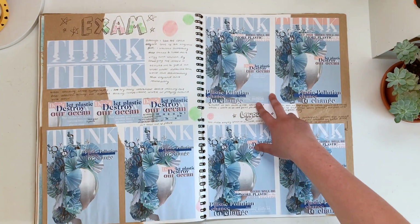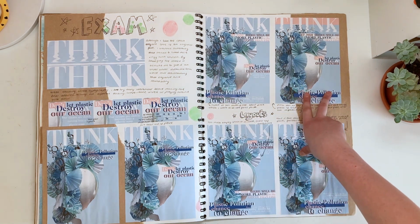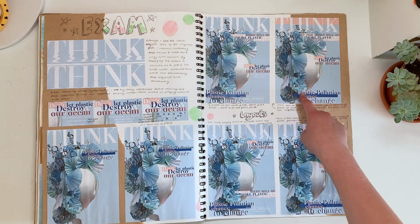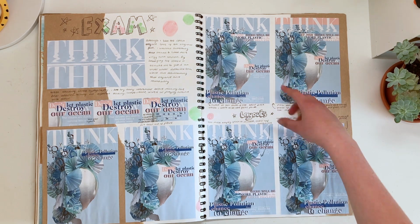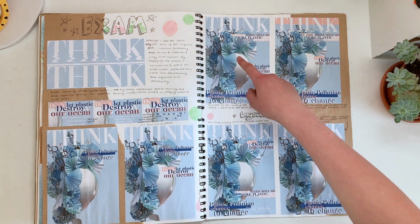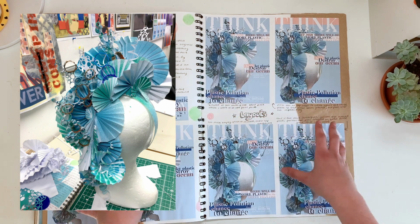Oh, here's the model that I made. So this is what I made during the exam. I think it was a 15-hour exam, although I went in with all my pieces pre-folded. My teacher let me fold all my pieces beforehand. So then when it got to the final thing, all I had to do was spray paint them and stick them on, which I say all I have to do. It was a big job.